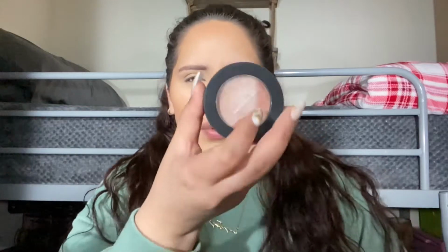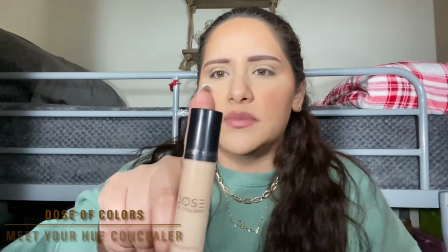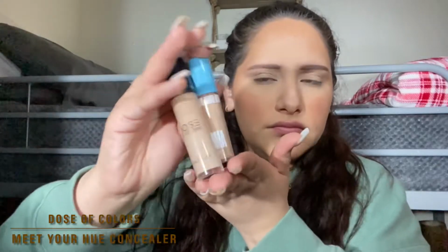I don't know what blush to use. I'm going to go with this one. That was a fast choice. Brush and apply it. I can't believe I forgot my favorite concealer of all times, the Dose of Colors. So creamy, so good. These 2 concealers are pretty similar in regards to formula.